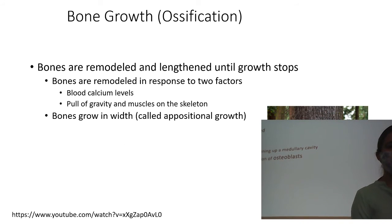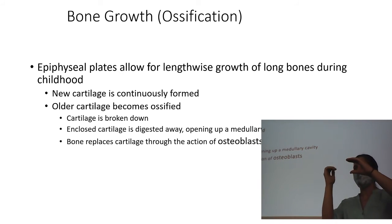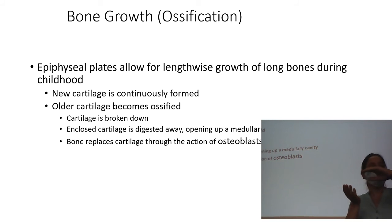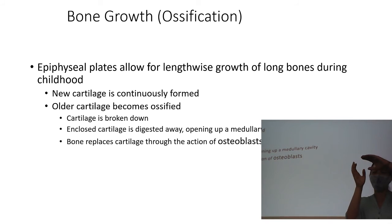And what happens is new cartilage in that line, should I draw stuff? I'll just act out. New cartilage is going to grow. So you've got that line where there's cartilage. You can grow some new cartilage. Now there's more cartilage, right? It's longer. Some of the old cartilage gets chewed up, gets destroyed, and you've got a hollow spot, and then you replace that with bone. Does that make sense? So you've got cartilage, make some more, cut some out, put some bone in. You still have cartilage, but you have more bone now. You can just keep doing that, and you can ratchet the bone bigger.